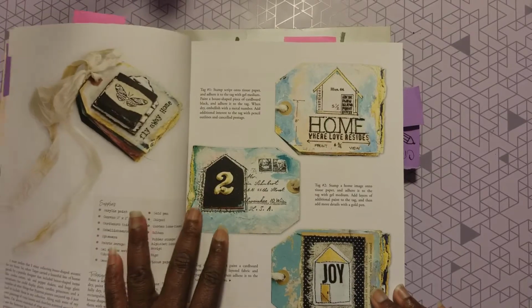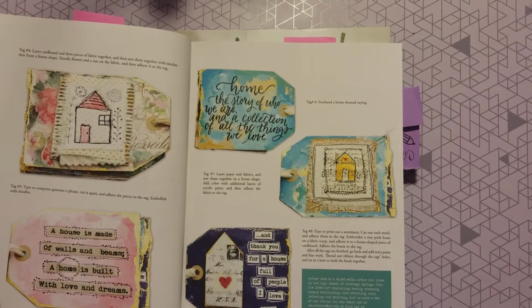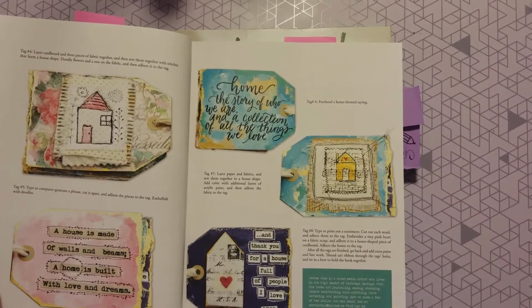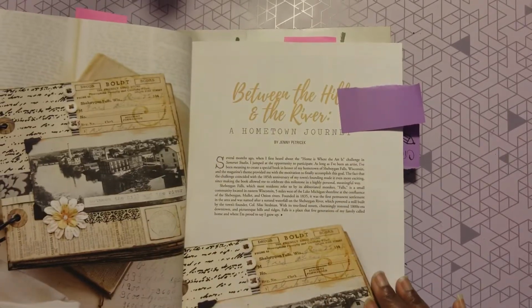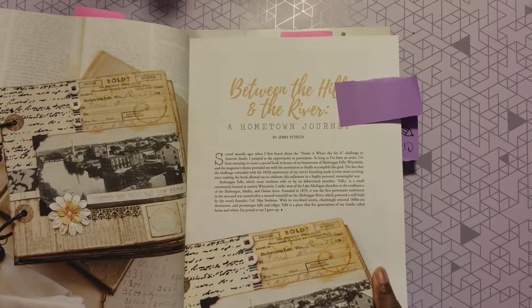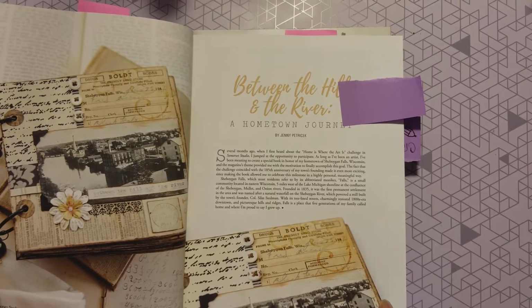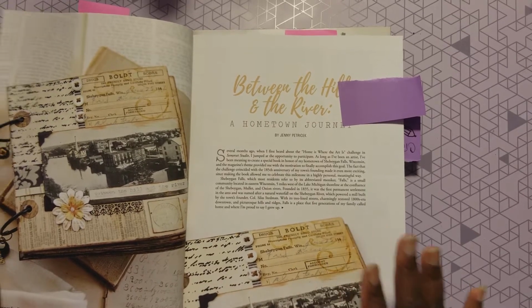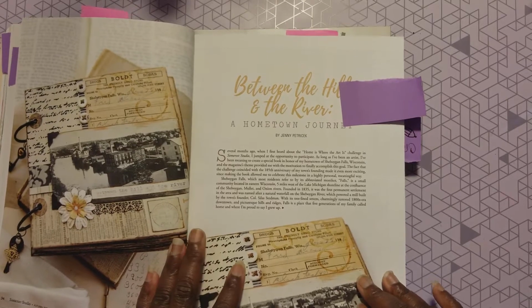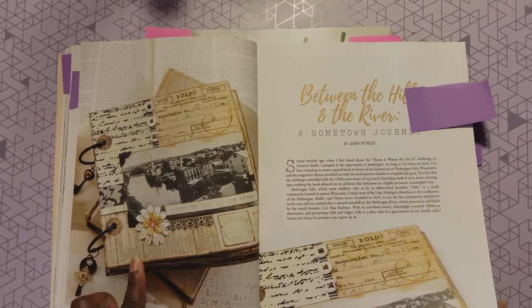And so then here's some of the pages I just love. And when I think about home, I think about the house I grew up in. I think about my grandparents, because it was my grandparents' house that I grew up in. And you all, I just can't wait to share with y'all. So here's another submission in this magazine, Between the Hills and the Rivers. So this young lady, she made a mini album of basically pictures and attractions of the town that she grew up in. Absolutely love this article, and I was definitely inspired.